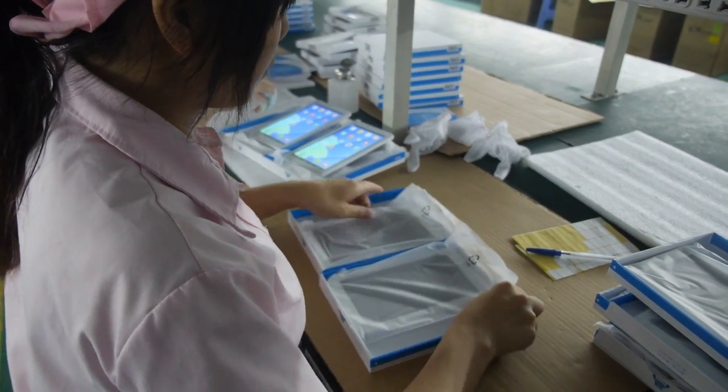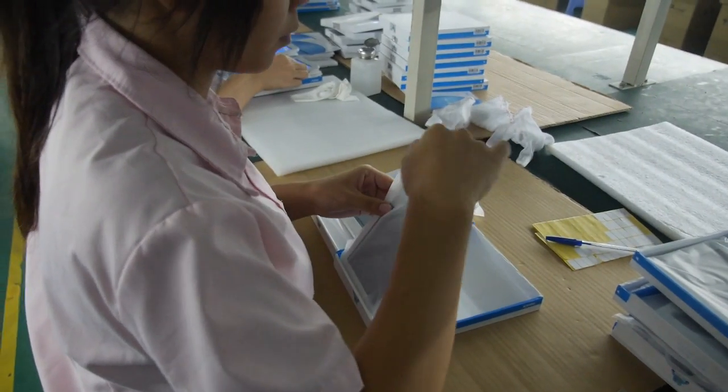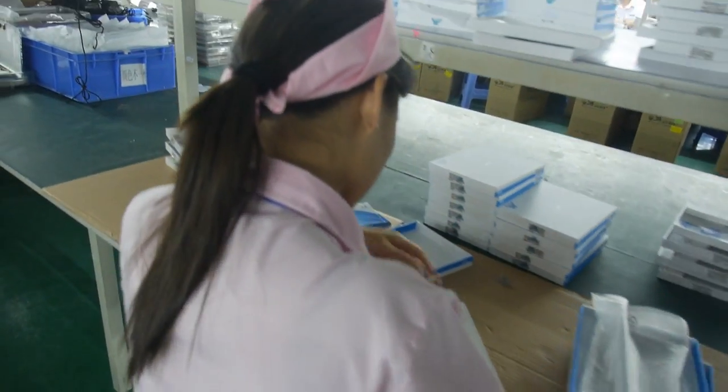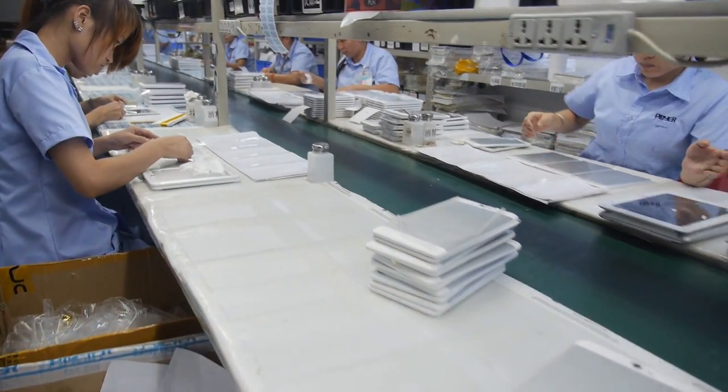So this is the final test before boxing. We choose them out and then test them. And then the packaging line.